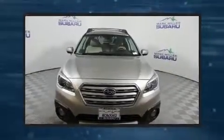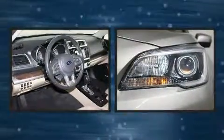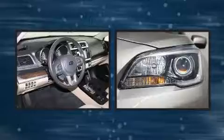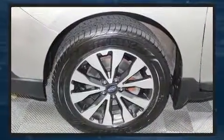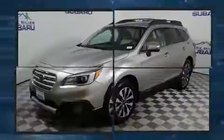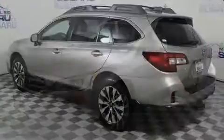Introducing the 2017 Subaru Outback. With fewer than 50,000 miles on the odometer, this four-door sport utility vehicle prioritizes comfort, safety, and convenience. It features a continuously variable transmission, all-wheel drive, and a 2.5-liter four-cylinder engine.